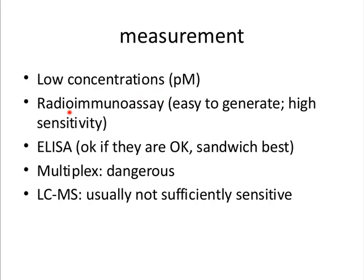Typically, we've been using radioimmunoassays. The radioimmunoassay for glucagon was the second radioimmunoassay to be developed at all. And they're easy to generate. And it's possible to obtain a high sensitivity. But of course, they're not very popular any longer because of the use of radioactivity and a lot of technical questions that people don't like anymore. So ELISAs are getting more and more popular, and that is okay if they are good. And as we'll come back to, a sandwich ELISA is really what you should prefer, but that's news.